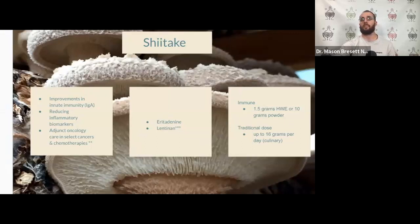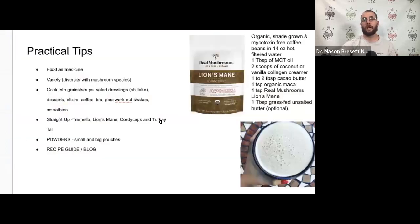So using mushrooms practically, I use a lot of the powders. You can see here, the lion's mane powder just comes in a bag, and it's the hot water extract that you can just use in different recipes. So cooking them into a lot of different types. You could use them in drinks, you could use them in meals, and I've put a couple of examples here. And you can also take these straight up, like in water, if you're feeling brave or you have brave clients.